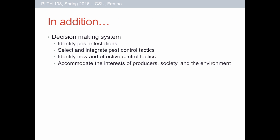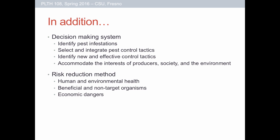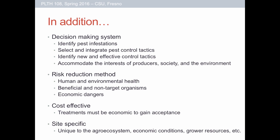But on top of that, IPM is also a decision-making system, helping us to identify pest infestations, select and integrate control tactics, and identify effective controls, ultimately with the goal of reducing risk. So essentially, risks to human health, risks to beneficials, and economic risks that farmers may be taking. Ideally it is also cost-effective on top of all of this, and site-specific, unique to the agroecosystem, to the economic conditions, and to the grower's resources.